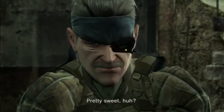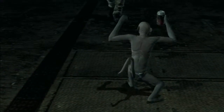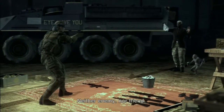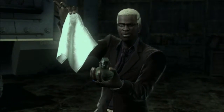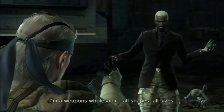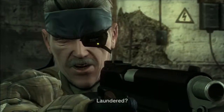Pretty sweet, huh? Oh, hold it. Watch where you're pointing that thing. Who are you? Neither enemy nor friend. Voila. You're not with the militia, and you're not PMC. I'm a weapons wholesaler. All shapes, all sizes. But there's no need to worry, because all my shit's been laundered. Laundered?